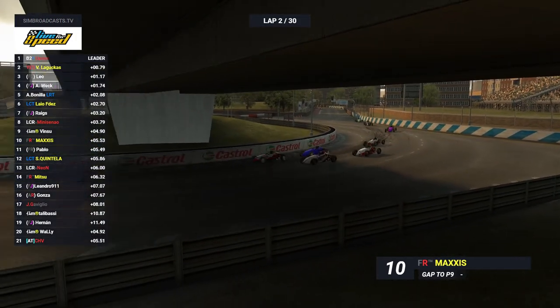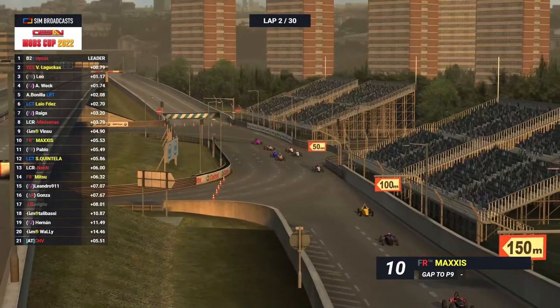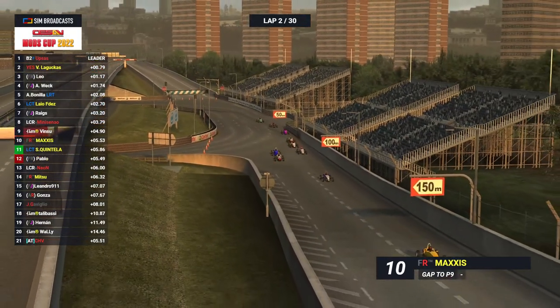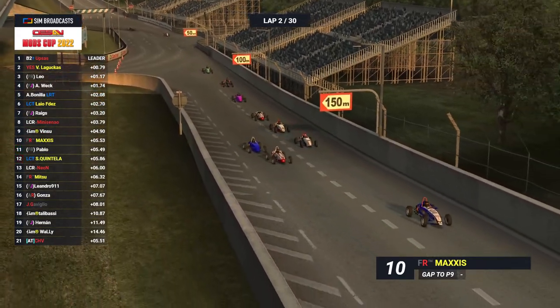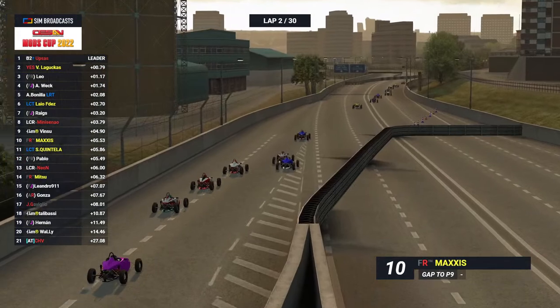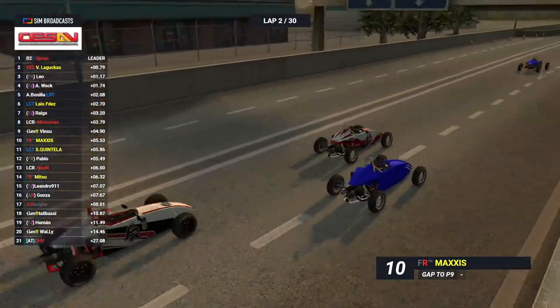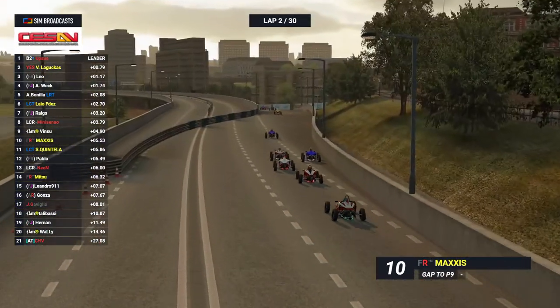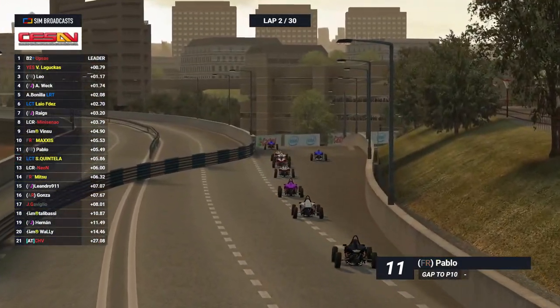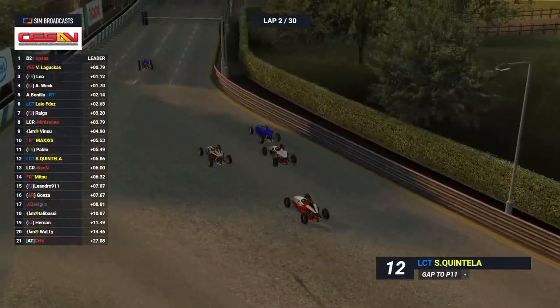Max is here side-by-side with Pablo Quintela behind, side-by-side with Neon as they go a little bit sideways as they come out of the first hairpin here, and it's going to be a long drag race. You're going to have to find a partner to pull you down this straight. There is not a lot of speed in this Formula 60 car, and who is that pulling out of the slipstream? I think that is Pablo, is it not? No, that is Quintela. Quintela and Pablo behind him. Yep.